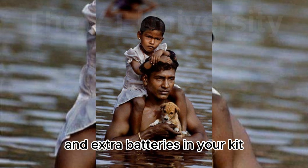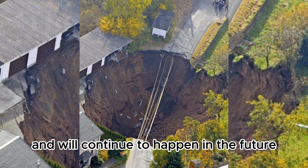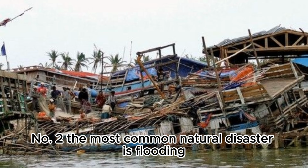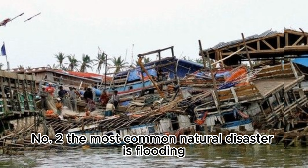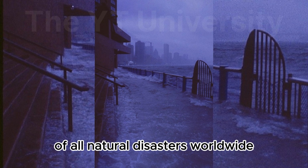Here are 10 facts about natural disasters. Number 1. Natural disasters are a part of Earth's natural cycle. They have been happening for billions of years, and will continue to happen in the future. Number 2. The most common natural disaster is flooding. Floods account for about 40% of all natural disasters worldwide.